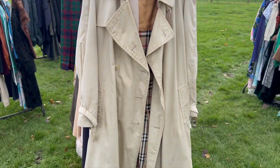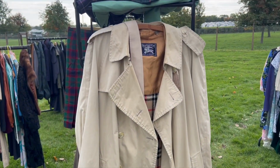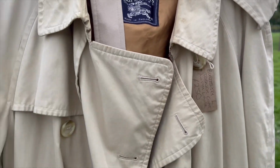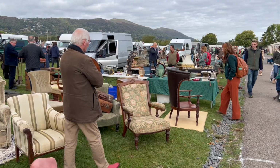Spotted this Burberry trench coat. It's kind of similar to the one I've got on now, which I also bought from here, but this one's got like a woolen lining in. It's going for 250, and the belt isn't the matching colour. Can you believe I bought mine from here a couple of years ago for £50, and that one was selling for 250. I got a bargain there.